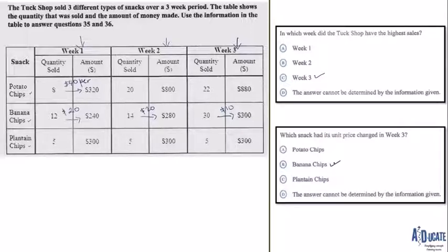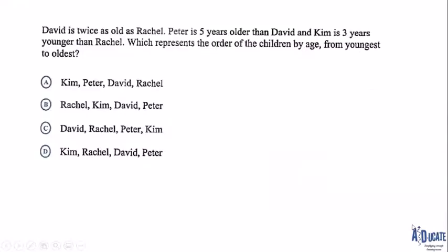Yeah. All right. Let's go. This is another trick one. Are your brains ready? Trick.